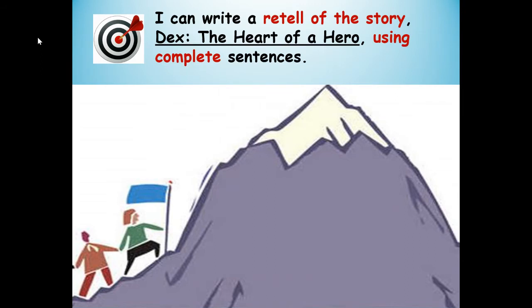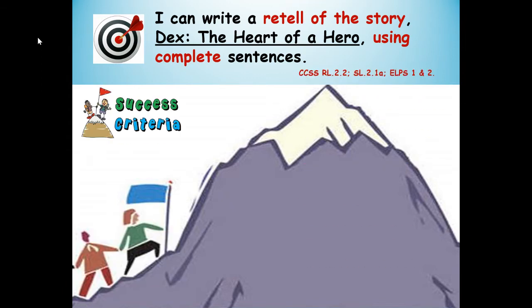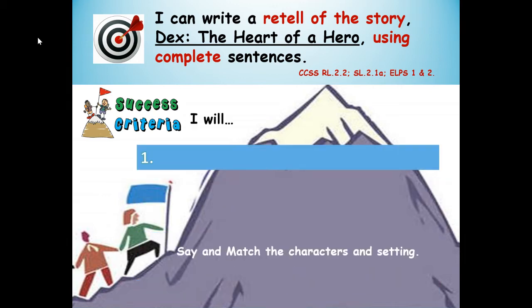So here's our learning target. I can write a retell of the story Dex, the Heart of a Hero, using complete sentences. Success criteria means how will you know you're successful at writing a retell of the story? Well, here are your steps to success. We're going to do it one step at a time, and by the end, you will have written a retell of the story.